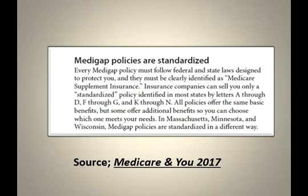I wanted to show you guys this. This is very important. This is out of Medicare and You 2017, and it says Medigap policies are standardized. What this basically means is that within a plan, within a G, within an F, within an N, they're all identical. Aetna's is no different from Mutual of Omaha's, which is no different from Cigna's, which is no different from some of the smaller companies you may or may not have heard of, Manhattan Life or New Era.